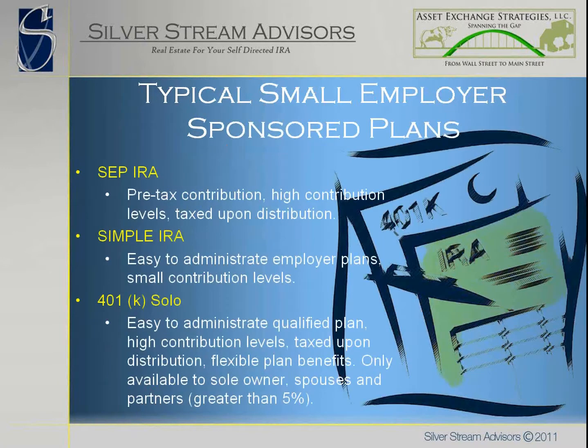So let's take a look at some small employer plans that some people have that can be used for a self-directed IRA. A SEP IRA is an employer contribution plan. That means your employer makes the contributions for this plan, and these are pre-tax contributions. They can be high contributions, and they are also taxed upon distribution just like a traditional IRA.